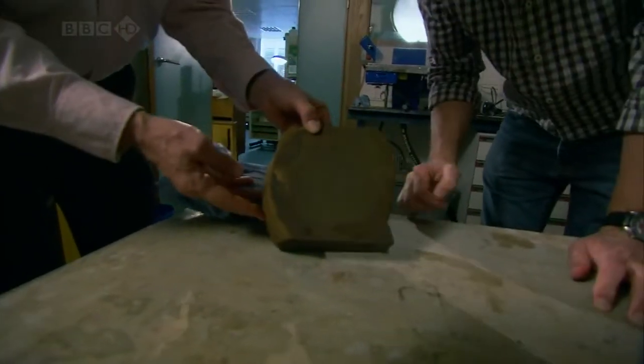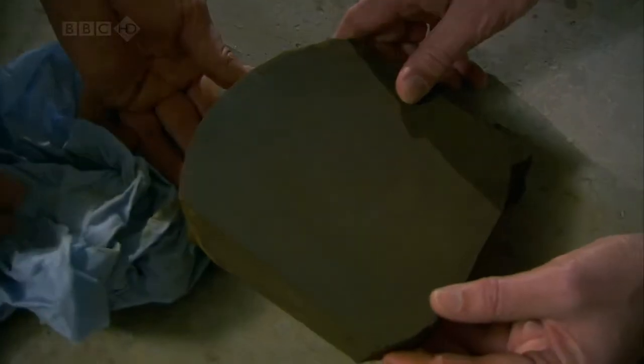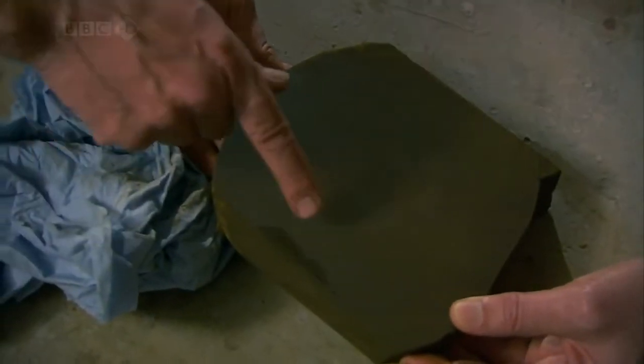So is that done now? It's finished now. The original side is the one here. So can you see the burrow where it's come out on this side? Well, I think I can. I believe it's here. Now that's actually moved a lot.